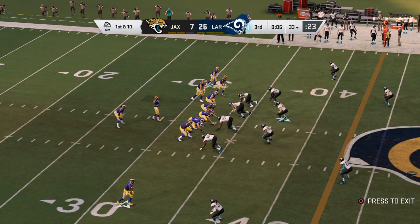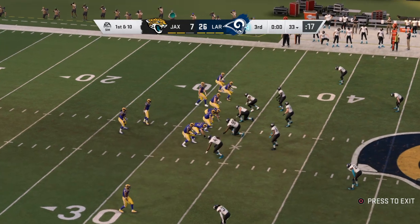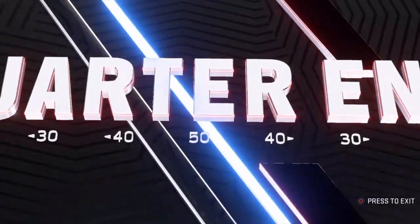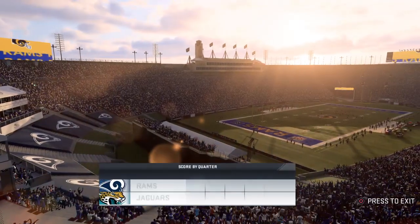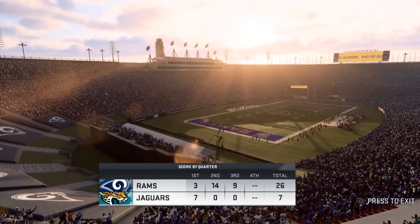And this will probably be the last play of the quarter. Let's go, baby. And they're not going to get to the line to run another play. So we will switch ends as the third quarter has come to a close.